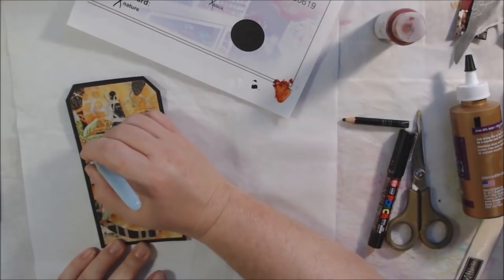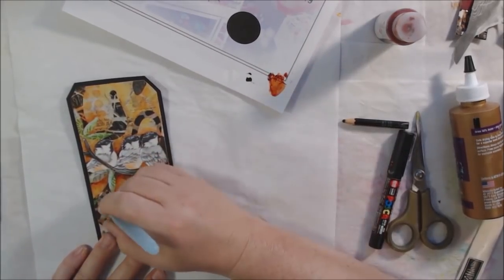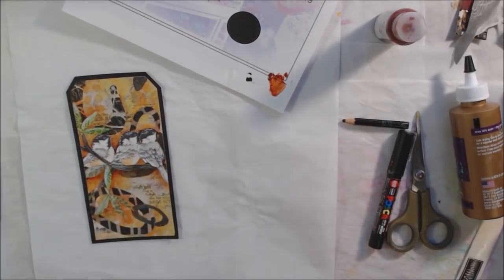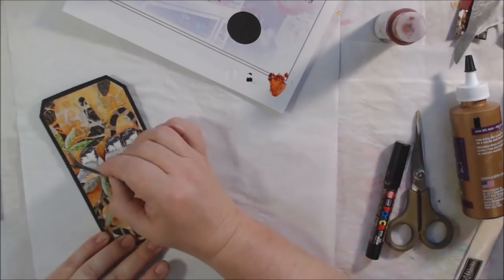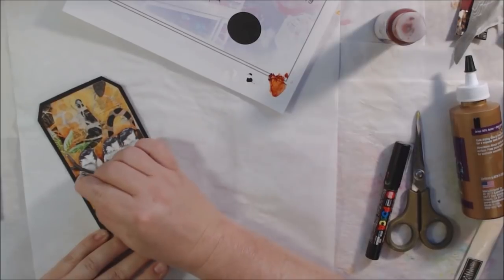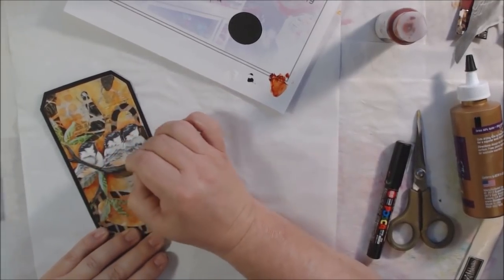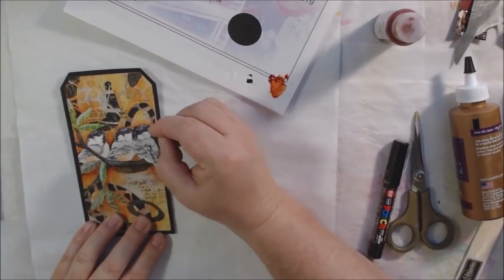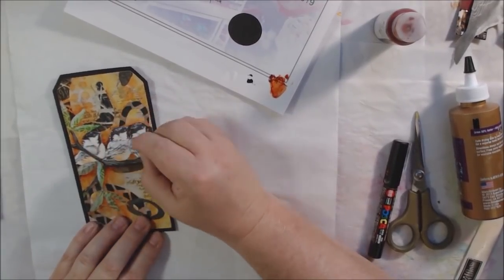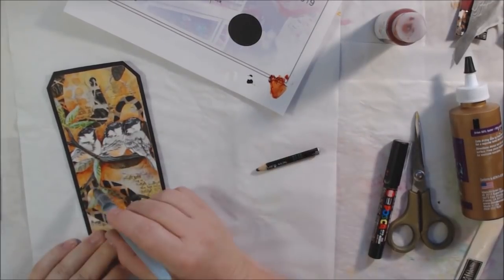And this helps them stand out from the background. The background's pretty busy. It's really quite busy. So that helps to add the shadows and highlights to blend everything together and to make the birds and the branches stand out from the background. Then I have my black Stabilo All pencil to add some of the blackest blacks here and there. And I blend that as well with my water tank brush.